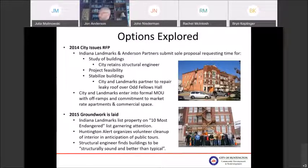Indiana Landmarks lists the property on its 10 most endangered list. That really garners a lot of attention across the state from individuals seeking to preserve historic structures and repurpose them to something else. Huntington Alert, which is our local historic preservation group, organizes a volunteer cleanup of the inside of the building. That serves two purposes.